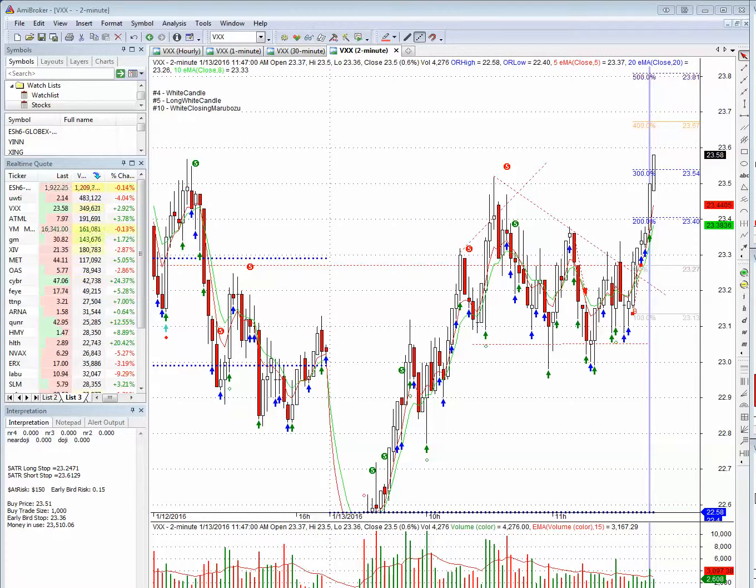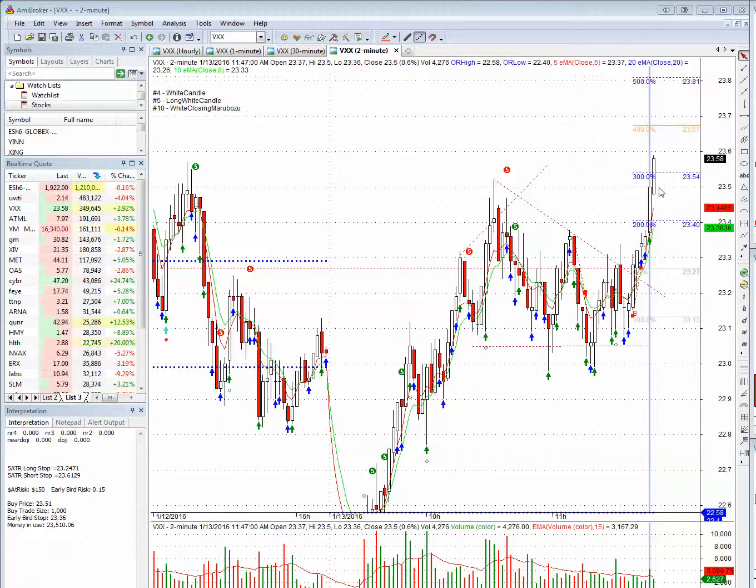Quick update on the VIX trade. Now things are beginning to move a little faster. Finally, volume has picked up. We see a little bit of volume here. 11:47. We are now up 2R on this trade. So the stop is now trailed to par. So already we've reduced our risk on the trade, and we want to see where this can run to.